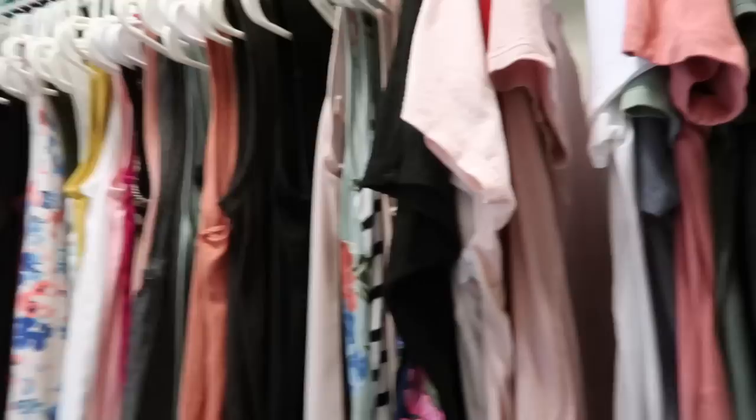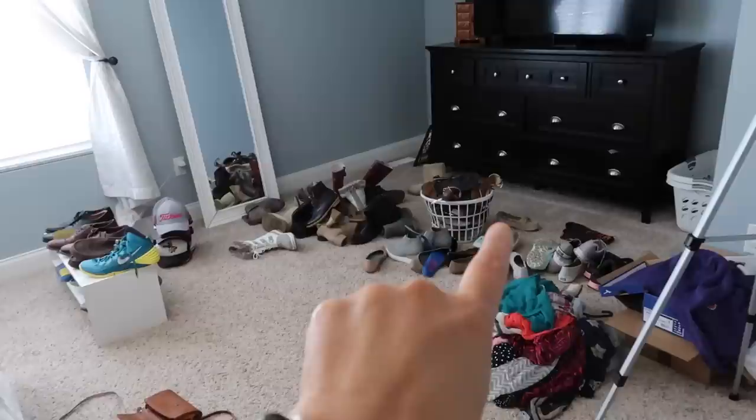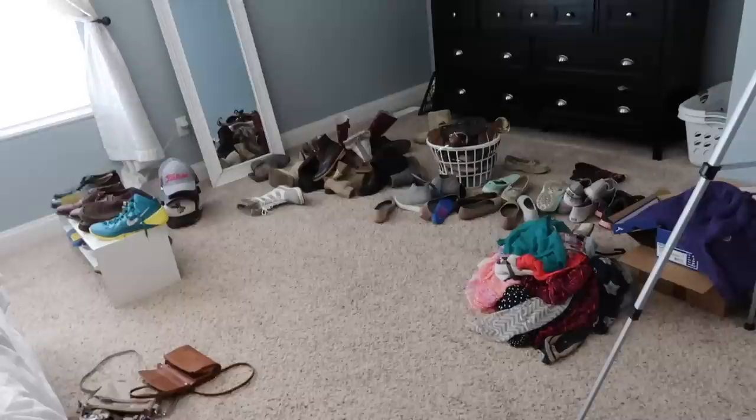Still moving along. I started folding my jeans, and then I'm gonna go through there. And then we'll do the shoes, and then we'll organize the shoes and get the closet back put together.